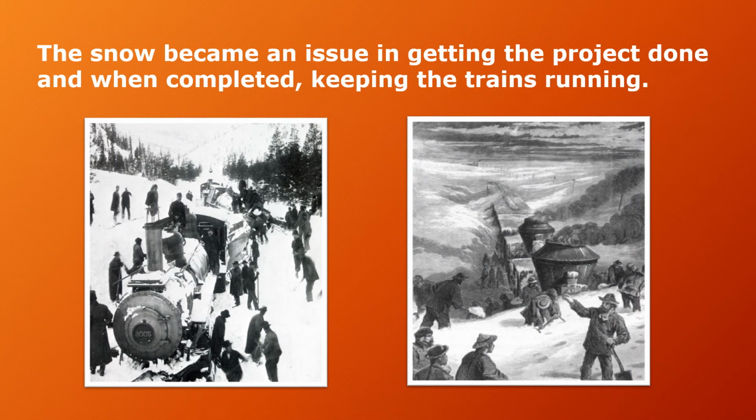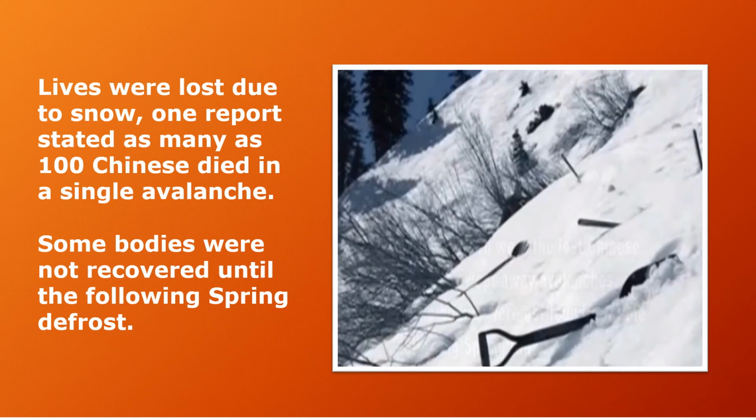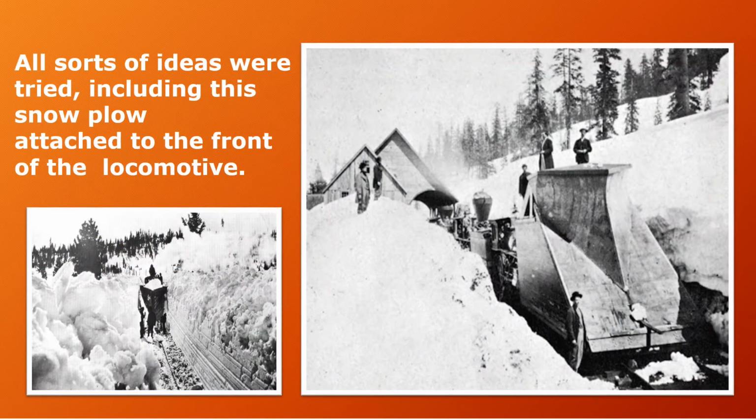The snow became an issue in getting the project done, and when completed, keeping the trains running. Lives were lost due to snow. One report stated as many as 100 Chinese died in a single avalanche. Some bodies were not recovered until the following spring defrost. All sorts of ideas were tried, including the snow plow attached to the front of the locomotive.